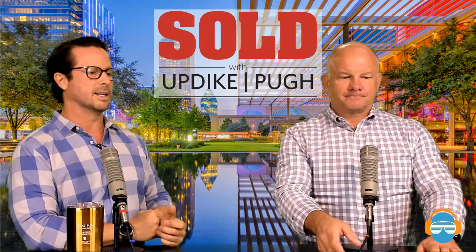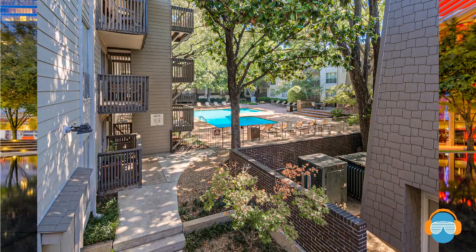We also wanted to point out that it does come with a small washer and dryer in this unit, which is a very rare commodity. This is a view actually from the patio itself to where you can see the pool. Really good sized pool and well taken care of.